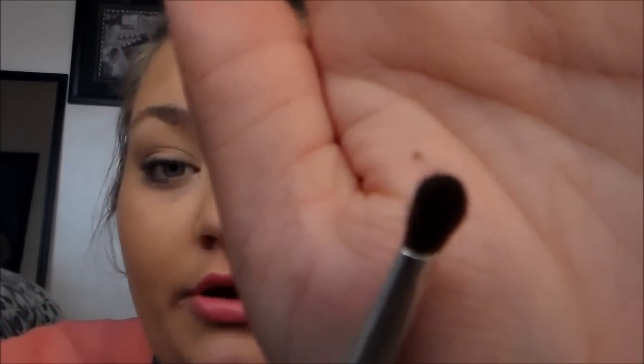This is the perfect way to put on my crease color, and it applies directly to my crease really well, and it's just so yummy. I love it. Yummy, it's not food, what the heck, but I love this brush. It's the bomb diggity. It's really good.